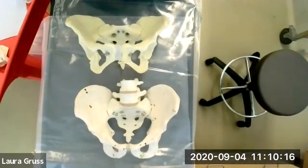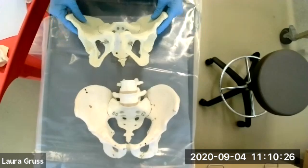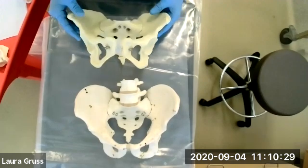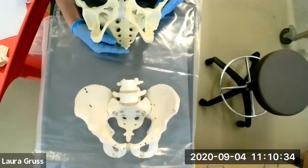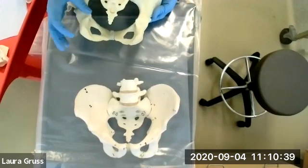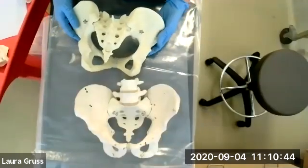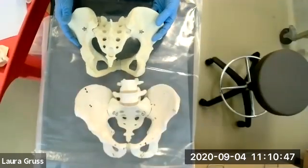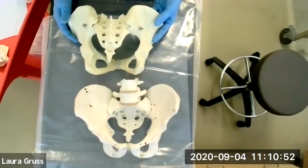A lot of the differences between the male and female pelvis, the things that allow the female pelvic birth canal to widen, have to do with the pelvic outlet. So again, the pelvic outlet is bounded here by the ischial tuberosities, the sacrum and coccyx, and at the back, the ischial spines, which are here and here. So a lot of the things that make the female pelvis different from the male pelvis have to do with sort of pulling all those structures apart and widening that pelvic outlet.